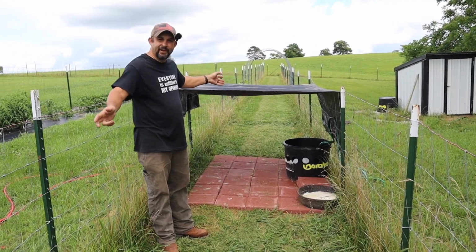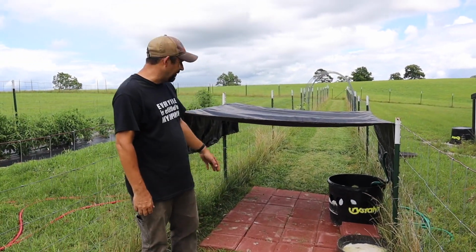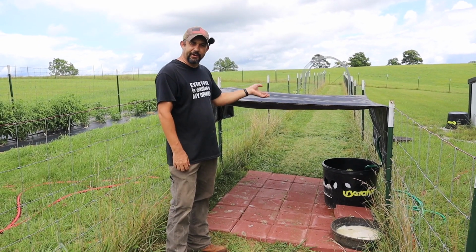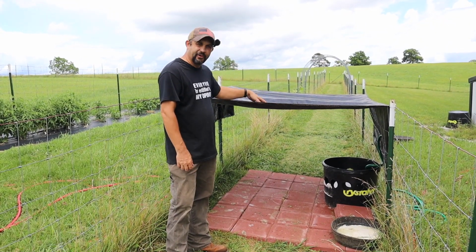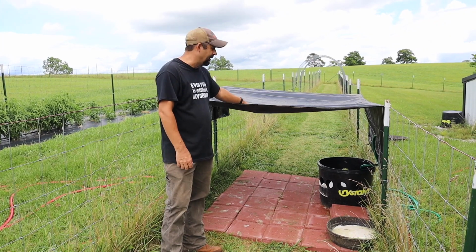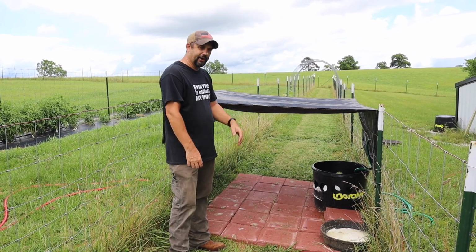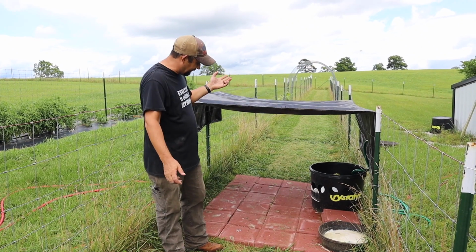All right, that was an easy project, and I think it's going to work really well. The nice thing about this material is because it's woven, one, it won't hold in a lot of heat, but it also, if it rains, won't pool on here like it would if it were a tarp or something like that. It should let the water run through. So I think this is going to work out well.